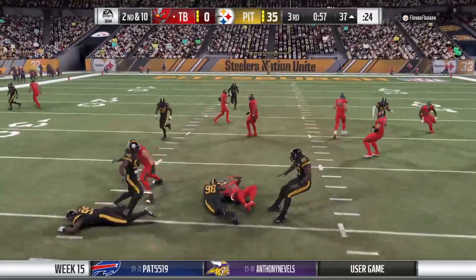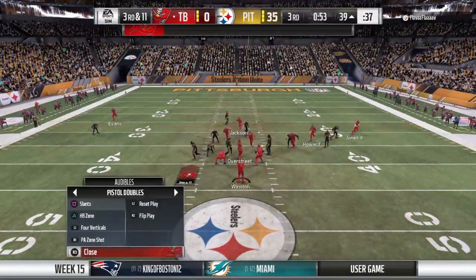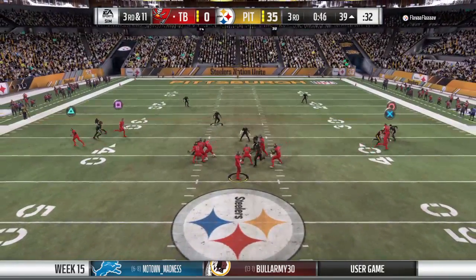They run a draw here on 2nd down. And they'll lose a yard that time, and that's going to lead to a 3rd down. And that's another stop for the defense, something we've seen all game long. They've been on fire today, no matter what's called by the offense.